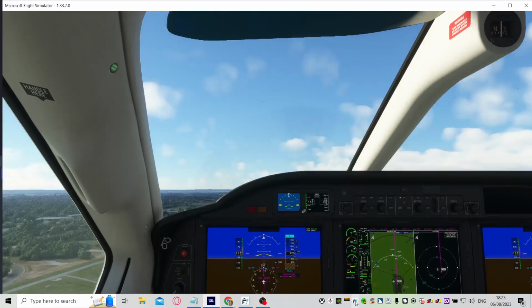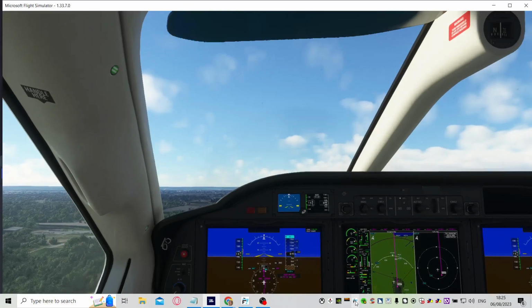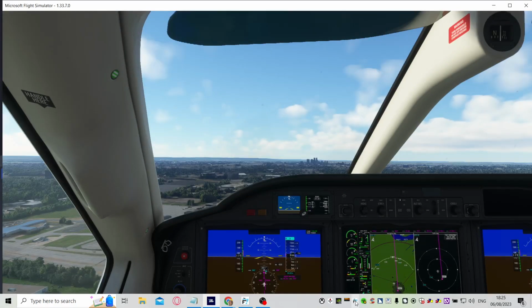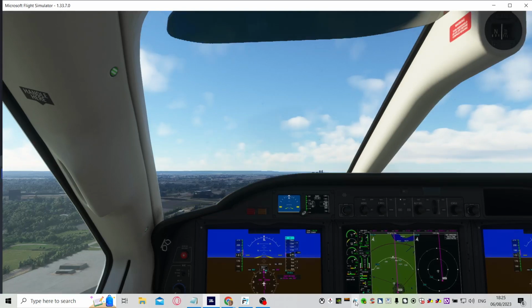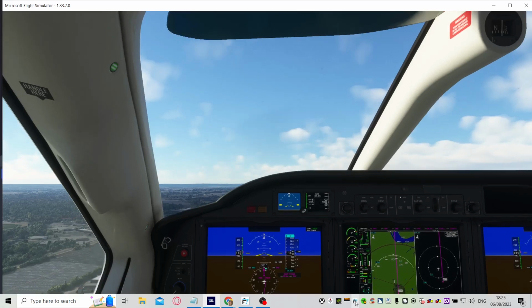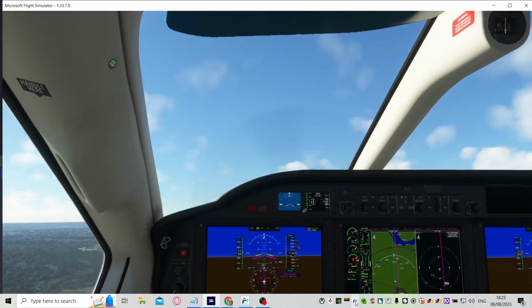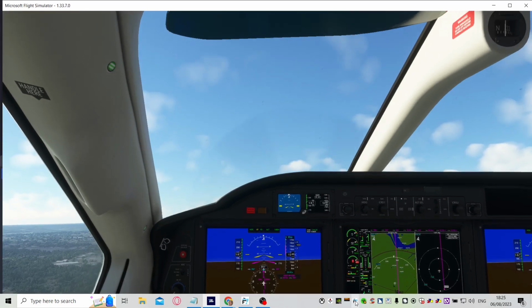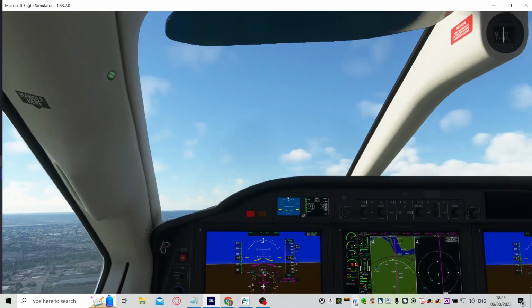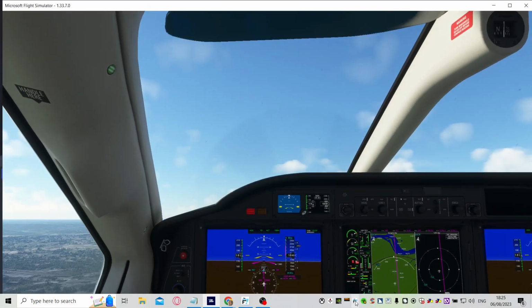Flaps 0. Gear going up. Flaps are going in. Alright, here we go.